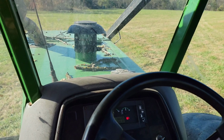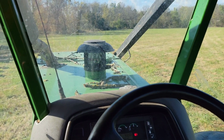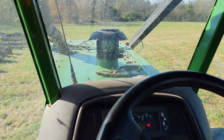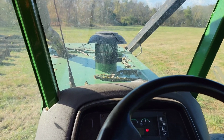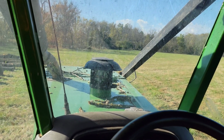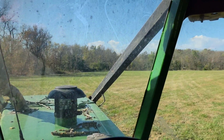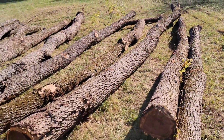Starting out the day in this big devil, sitting here letting it warm up. It's just Dad and I up here today. Every other day Kenny's got kidney dialysis, so work for him right now is very limited. So he'll be back up here tomorrow, but Dad and I are up here today. We're going to do some cutting, probably do some bucking on this big pile.